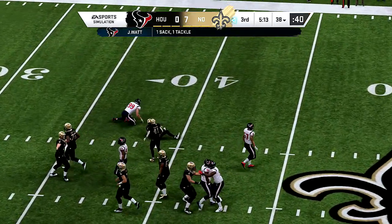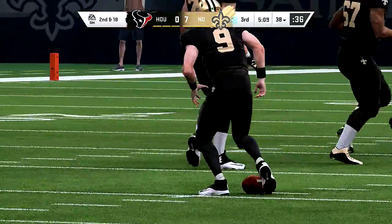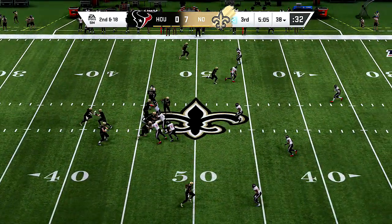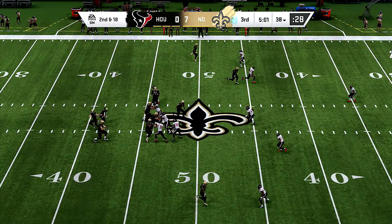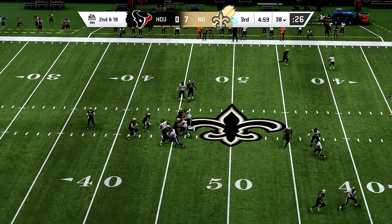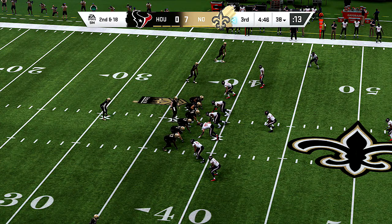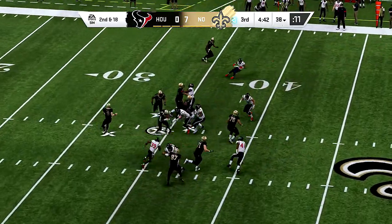Under pressure, and the Texans able to get in there for the sack. The sack there by J.J. Watt. And we say it all the time, have to be able to get rid of the ball sooner than that. You have to help your offensive line out. They're going to protect you as best they can. And if you're getting 3 to 5 seconds to throw the ball, they're doing a really nice job. But when you hold it and give up a sack, you're really almost discrediting their work.